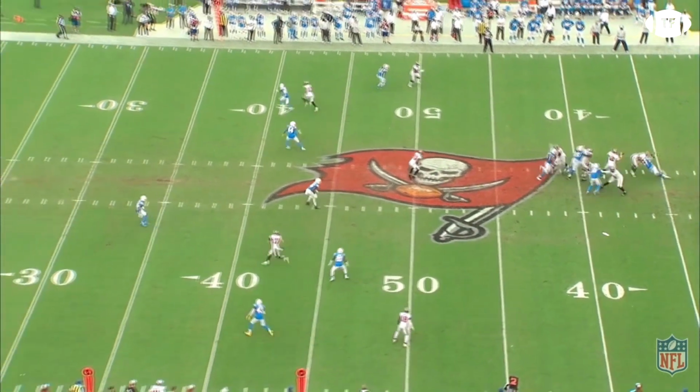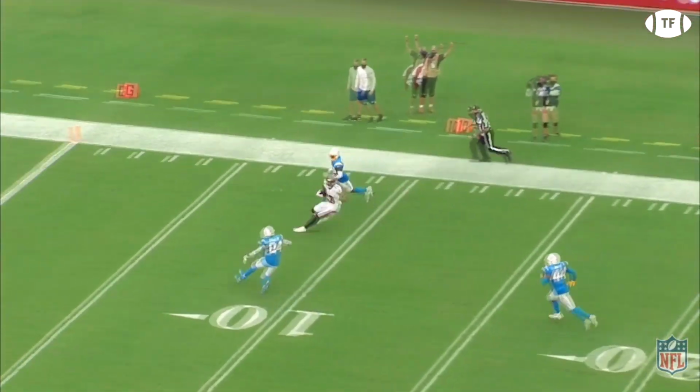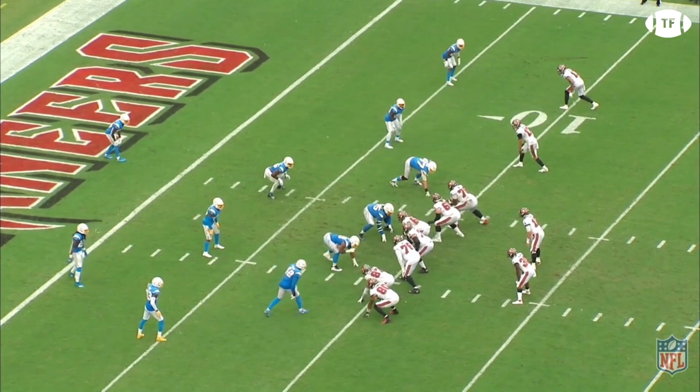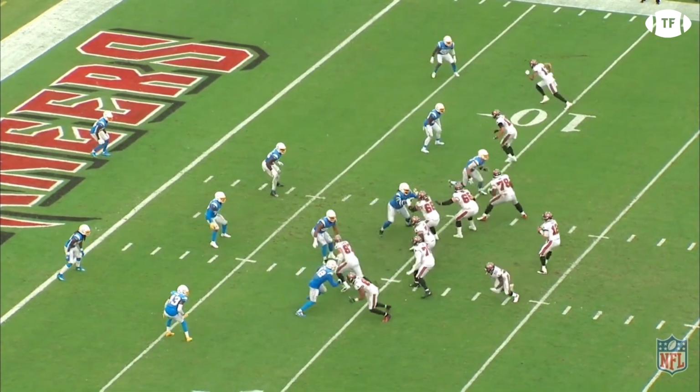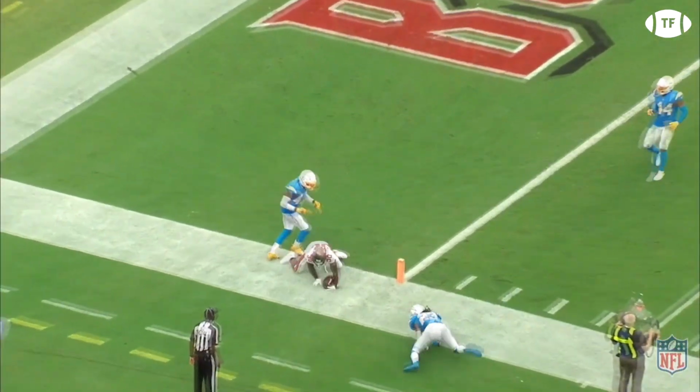This is horrible positioning by the DB, and Evans gives him the veteran shove, positioning himself perfectly for the deep catch. A couple of plays later, Brady is able to find his running back in the flat. Some shoddy tackling by the Chargers means the Bucs have the lead once again.